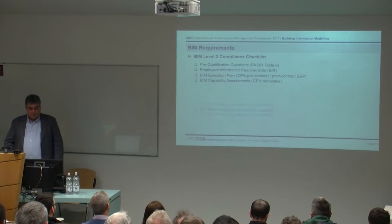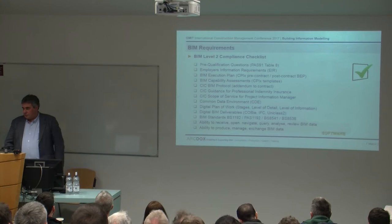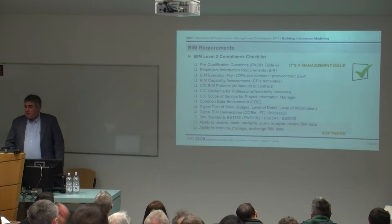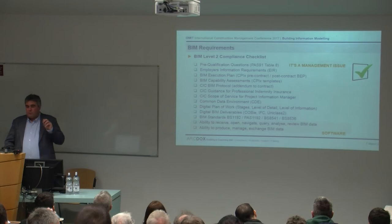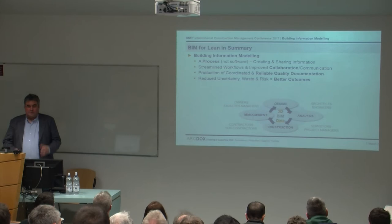When you look at the things you need to know and do to be BIM level 2 compliant, what you realize very quickly is this has got nothing to do with software. Well, not nothing, but only the last two things involve software. It's a project management issue. It's about how we run projects effectively. And the second last thing, for most people, it's enough to have the ability to open and look at the model, interrogate the model with a free viewer. There's only a small amount of people that are actually going to produce the information at the end of the day. So it's not something that everybody has to spend weeks learning how to use BIM software.